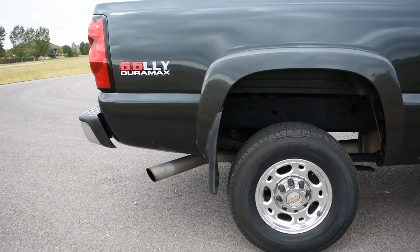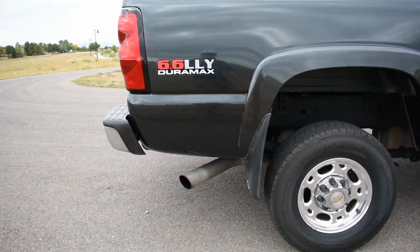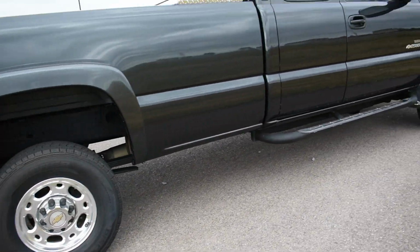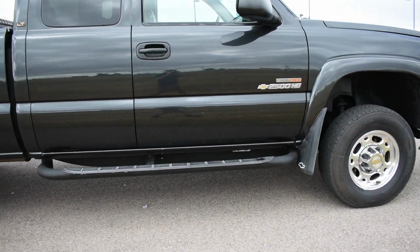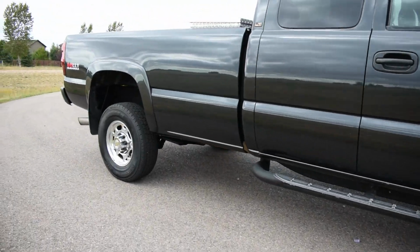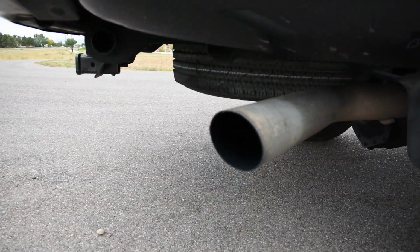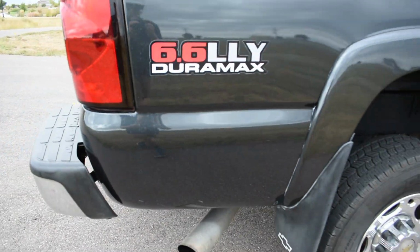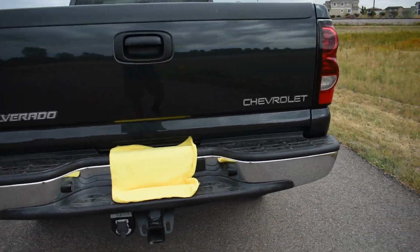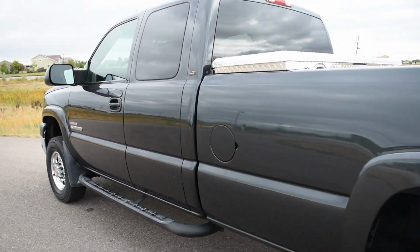One thing you'll notice right off the bat is that I put these LLY stickers on the side of the bed walls. Previous owner had the 4x4 stickers way up top, but decided to put those on instead. We're at a park here, so we got some traffic, but stock exhaust. We got emissions here, so can't quite straight pipe it, but I'll shut this thing off so you can hear me better.